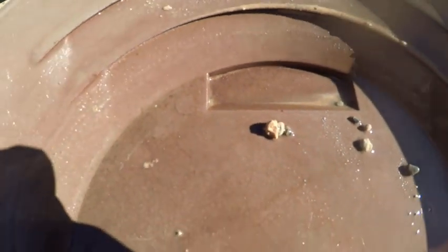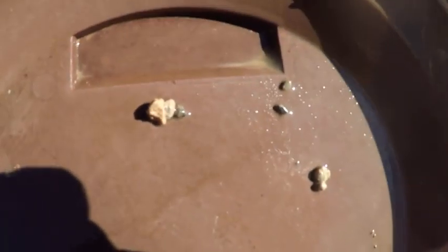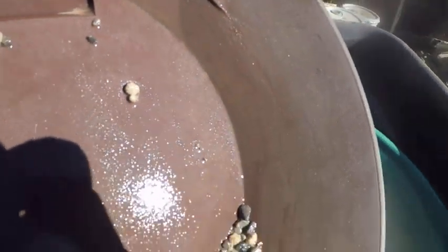I see some real fine stuff. Let me see here. Get this out of here. Yeah, there's nothing really visible. I mean, it's really super fine. You might be able to see it on the camera. Okay, there's a couple visible pieces right there.